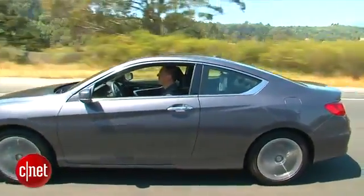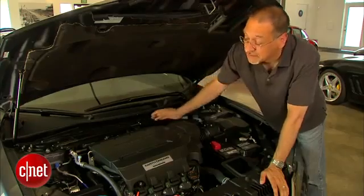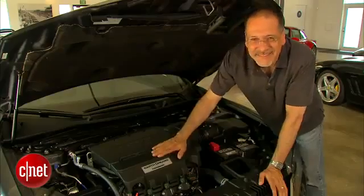Now, up here in the engine room, you've got the 3.5-liter V6. That's the premium engine on the Accord. Whether it's coupe or sedan, most of them are going to ship with a 4. But this is a nice motor. It says Earth Dreams here on the front. That's nice. I'm happy for them.